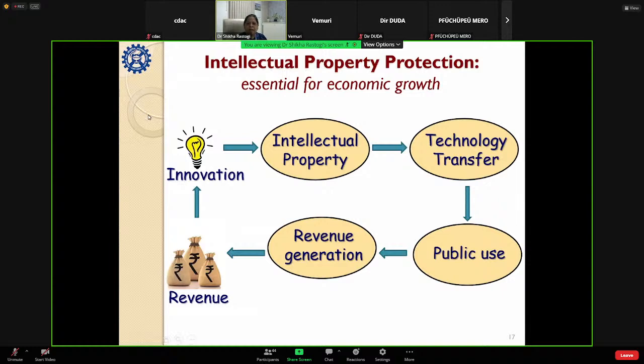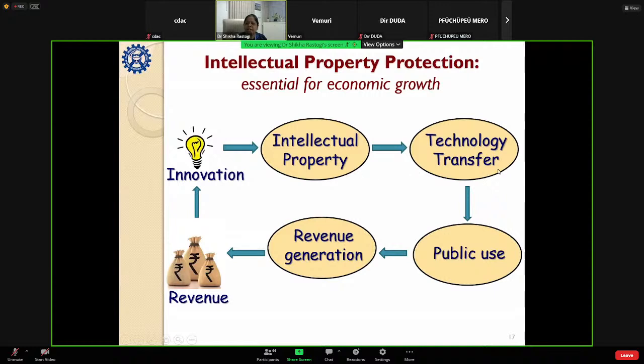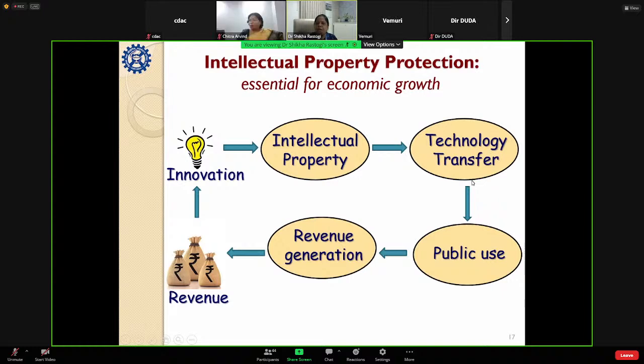On the other hand, if you secure IPRs or IP for that innovation, you can license the technology to a company or a startup or an MSME or whosoever you like, so that we may initiate the commercialization of that IP by way of technology transfer. This technology transfer leads to public use.